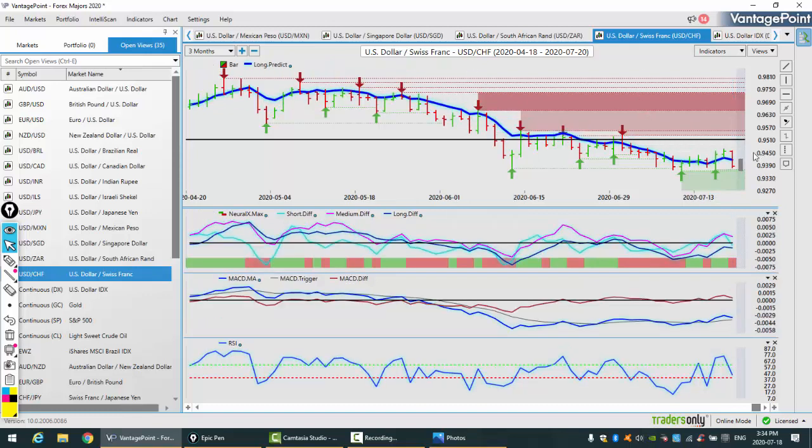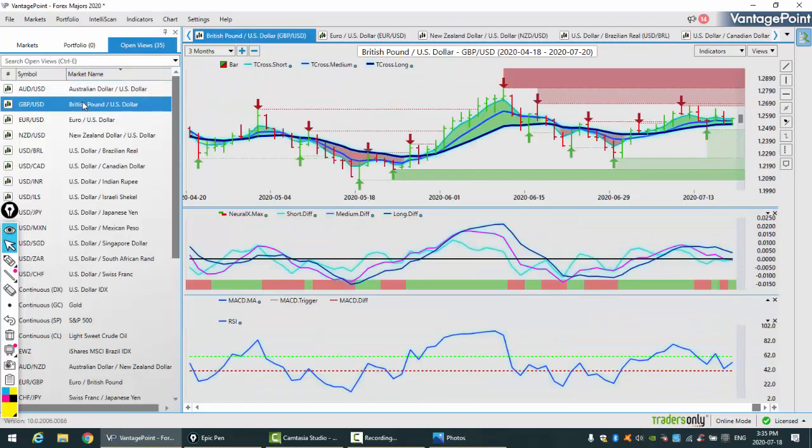But if we also bring in our blue line by itself, we have closed below that key VantagePoint T-cross long at 94.15. However, we've closed below it on a Friday. Always remember that Friday, very thin markets, liquidity is low. Monday is often a reversal day, so be cautious. Again, with this one, selling down around this particular area. And again, keep a very close eye on the dollar index and that 95.70 area.